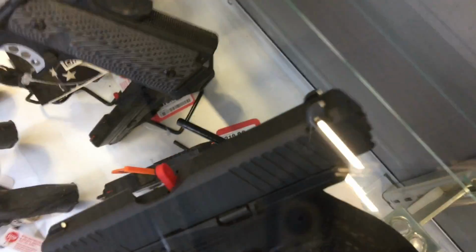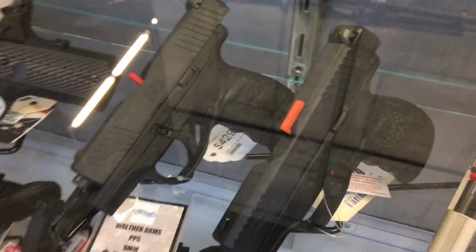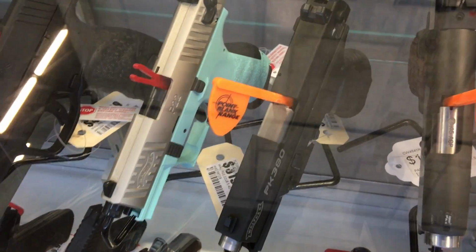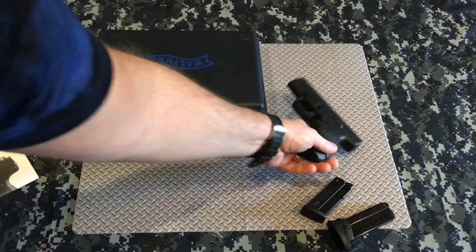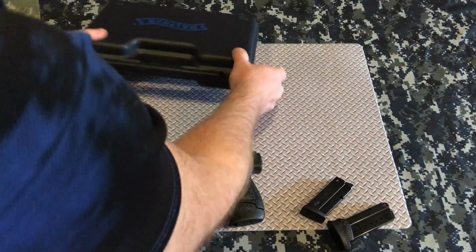And then behind the padded case is all your typical information. In the owner's manual, it does not specifically talk about a break-in period. I'm not going to say there isn't one, but it doesn't say there is one. But, you know, what would you do if you go to the range and shoot 400 rounds? You shoot 400 rounds. I mean, you don't baby it. You're not shooting steel cased ammo, just shooting brass.